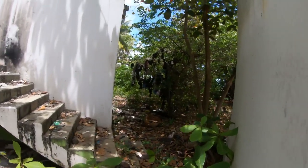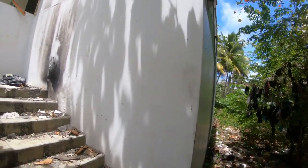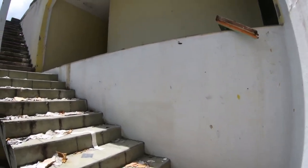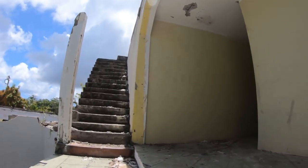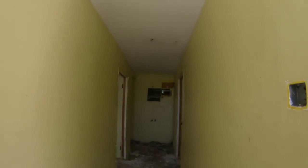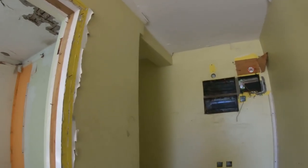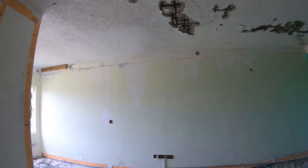I hate this amount of trash. Let's hope there's less trash upstairs. So far on the first floor, we've seen showers and toilets. Just by the looks of this building, I would say it's a hotel, but because it's on the seaside as well, it's the ocean, basically, maybe about 20 meters away from here.